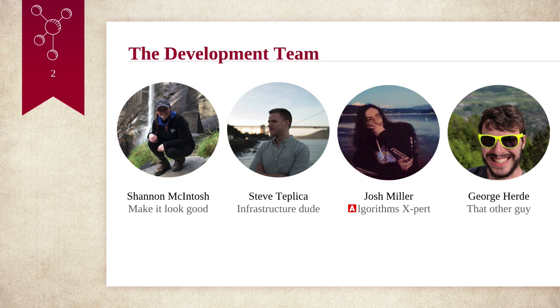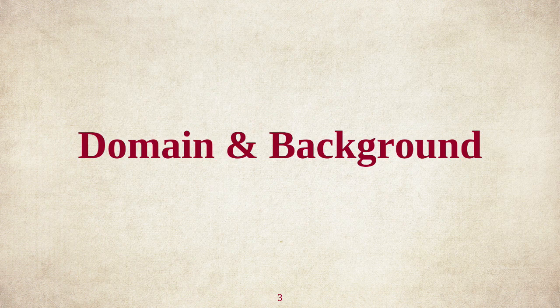Finally, we have Professor Kaiser, who has been our project coach and has allowed our team to focus on the development and the process that our team has chosen to implement and follow, instead of possibly being overbearing on our team, which has allowed us the freedom to make some mistakes, but remain focused and produce a project so far. At this point, I'd like to hand off to Josh to go over our domain and our background.